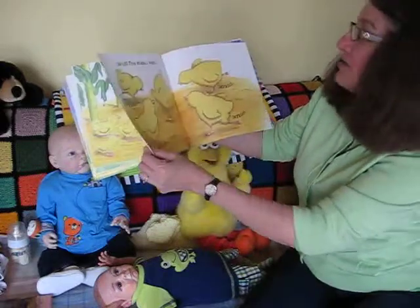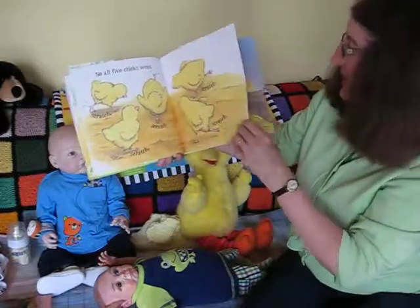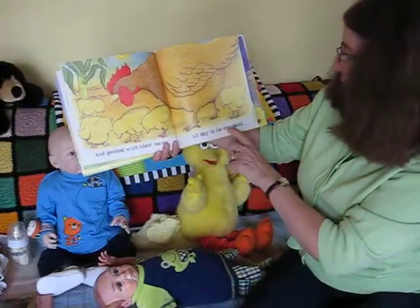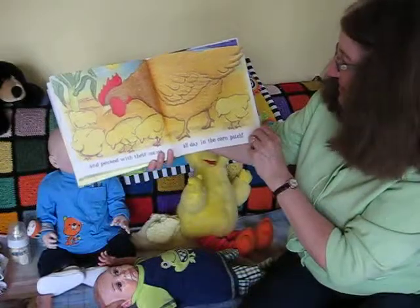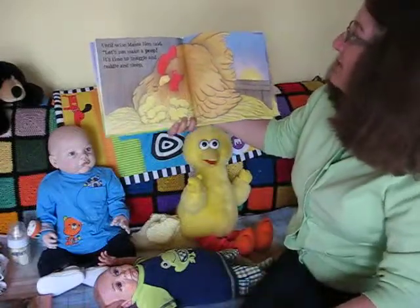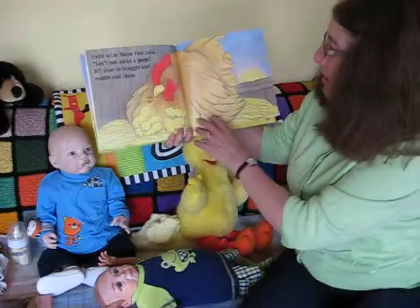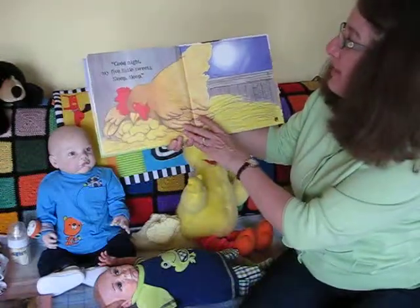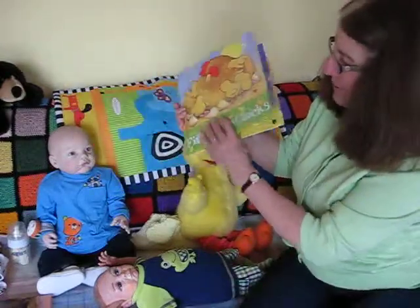So all 5 chicks went scratch, scratch, scratch, scratch, scratch. And pecked with their mama all day in the corn patch. Oof, they were hungry. So they all learned that corn was better than anything else. Until wise Mama Hen said, "Let's not make a peep. It's time to snuggle and cuddle and sleep." Shh, everybody's gonna go to sleep. Good night, my 5 little sweets. Sweet sleep, sleep.